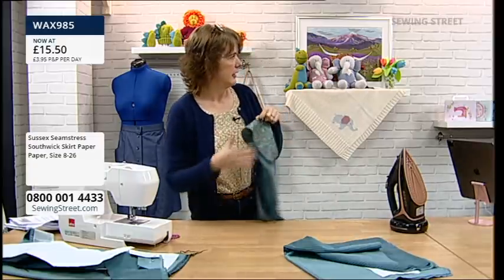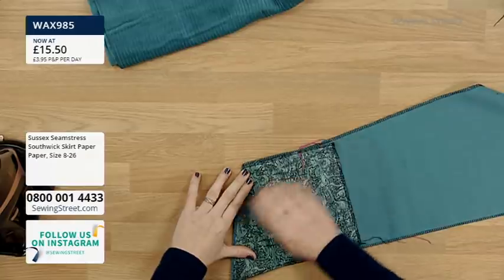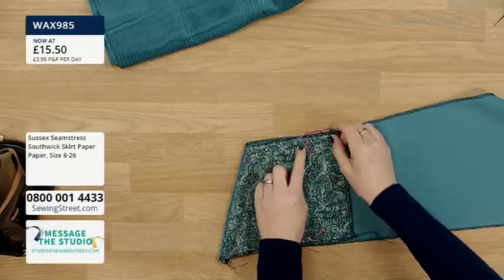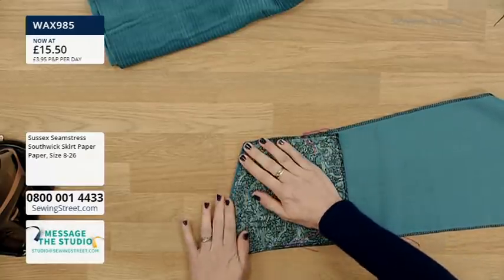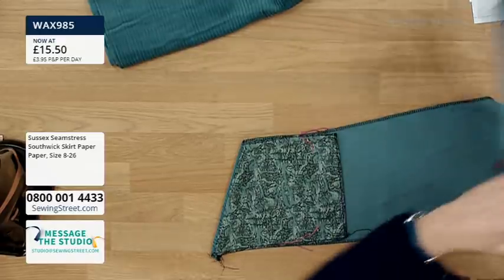There's no point in having one that looks lovely, but then you can't actually get anything. They're there for a reason, aren't they? Exactly. So I'm just going to quickly turn this to the inside. And you'll notice, you can see there, I've still got my little notchy bits in. So that's all there. And then I am just going to grab my pocket section.